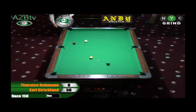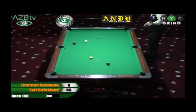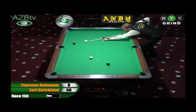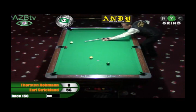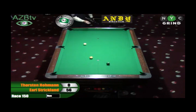This looks like to be the key rack for Earl. He's really struggling here. So if he can get through this rack and get out a break shot, I expect him to loosen up and run 100 balls. Right, and he will be at that five-rack level you were talking about, the 70-ball threshold. And now we're moving.